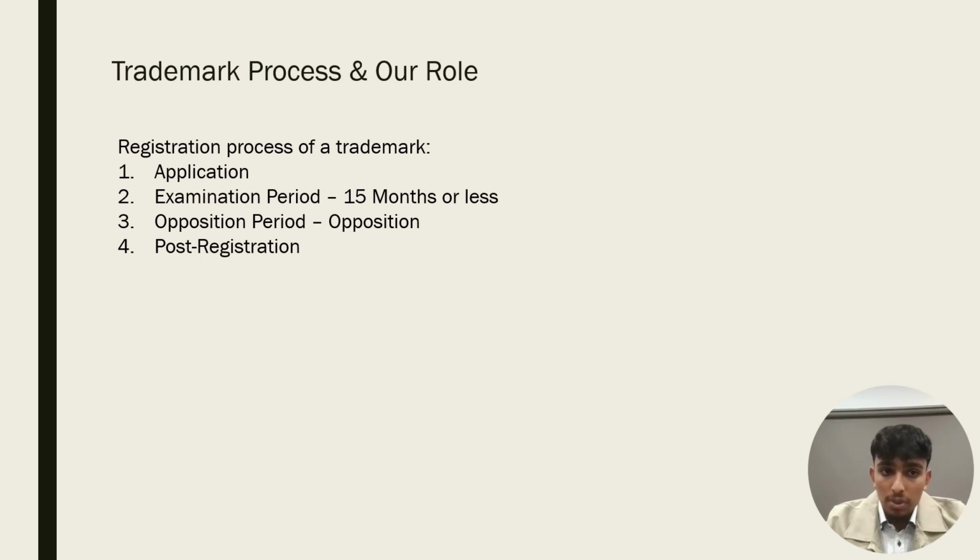Step three would be the opposition period. So if your trademark is approved, it will be published in the Australian Official Journal of Trademarks for a 2-month period, allowing any third parties to object to your registration. Then there comes your post-registration. If no objections arise, your trademark is officially registered and valid for 10 years. And then there is an option to renew that registration, which comes with its own cost, as we've discussed previously.